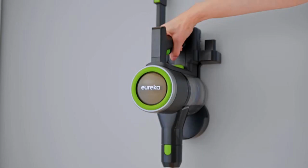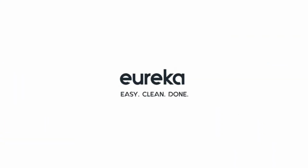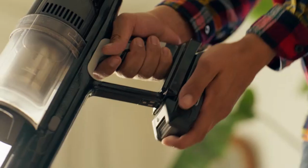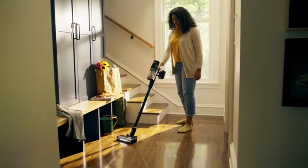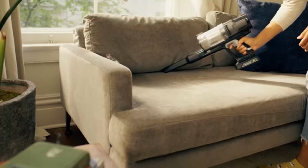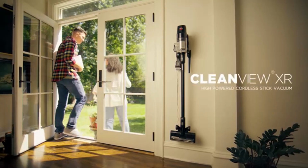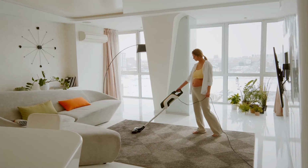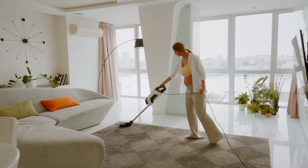Experience advanced whole machine filtration, trapping 99.99% of particles and dust as small as 0.3 microns, while the washable filter reduces waste by being reusable for the machine's lifetime. Discover the future of cleaning with our intelligent cordless vacuum, setting new standards in precision, efficiency, and performance for a cleaner, healthier home environment.